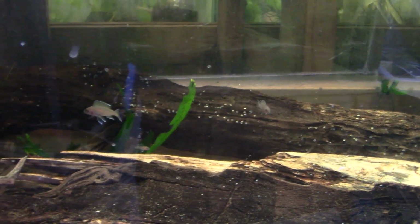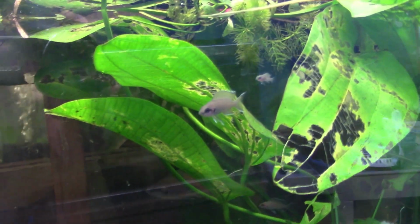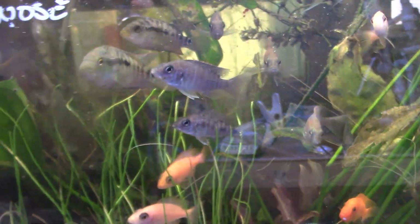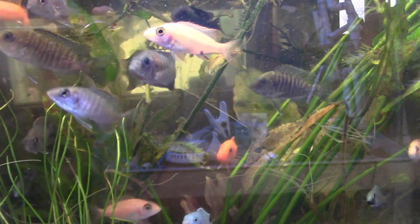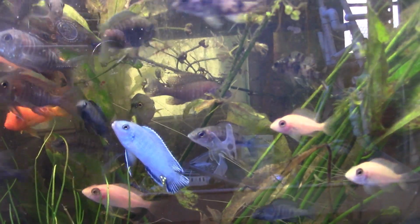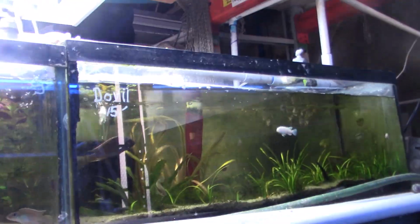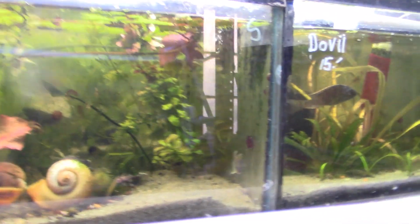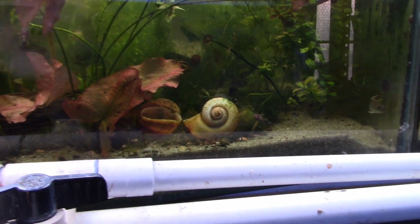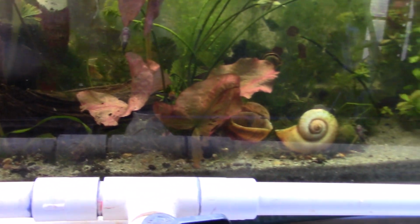Tanganyika tank with lots of babies. And then a kind of a mixed Africans and a few South Americans. Mostly it's peacocks. And a couple of dovi up there with some albino peacocks. There are peacock gudgeon in here, as well as some nudiceps, but I don't think they're doing much. I've got to try to reestablish this colony.